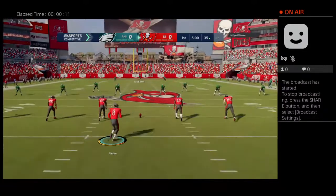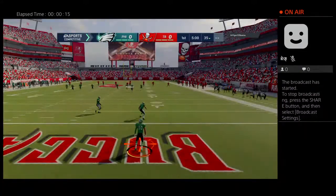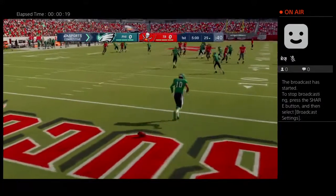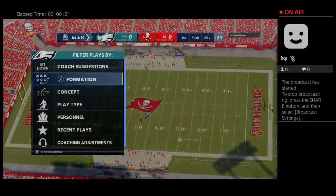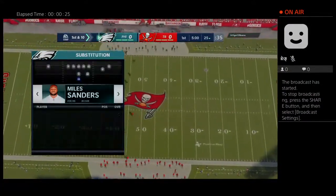Here's the punter, Bradley Pinion, on to get us started. And off we go from Tampa. Takes this about 5 yards deep. And they will elect to not bring this one out as our first drive will begin at the 25.